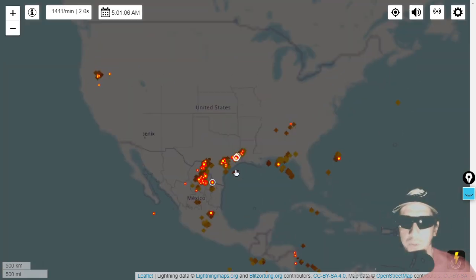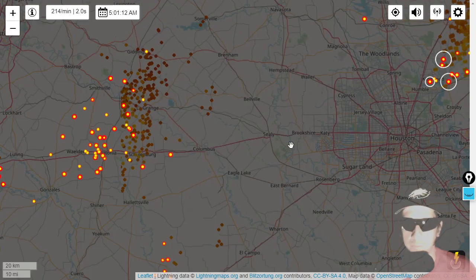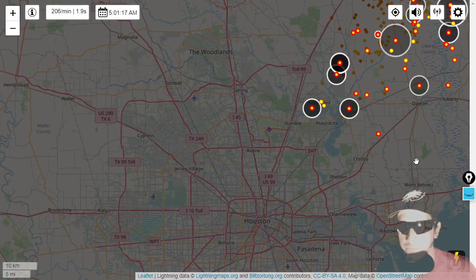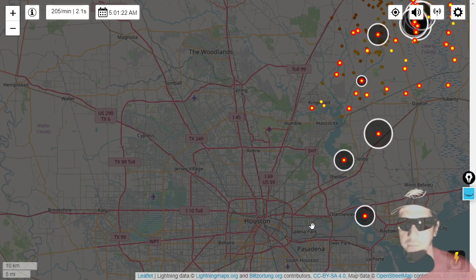And we see some terrestrial lightning over the U.S. Hey, Houston. You've got some lightning around your location. There's thunder rolling in. Thunder rolling into Humble, Texas, and Crosby and Sheldon.